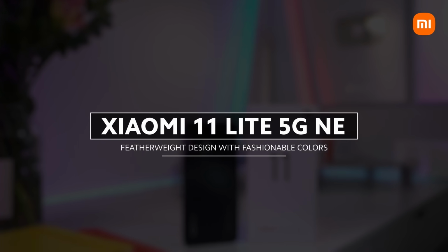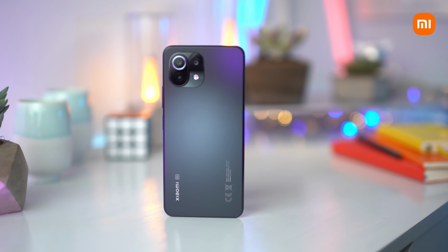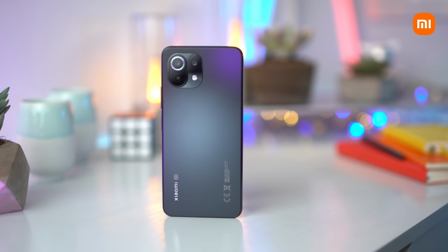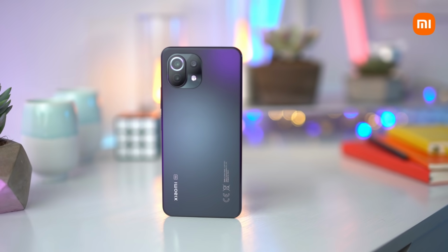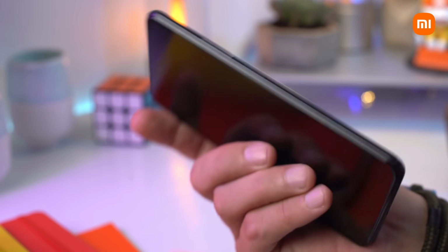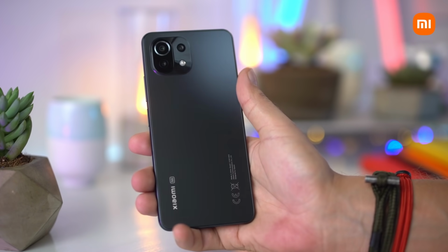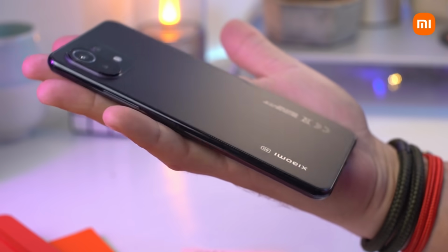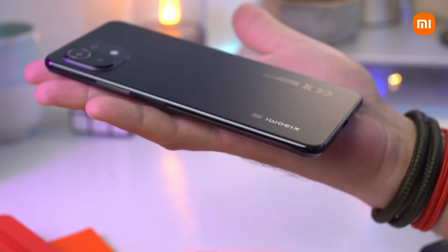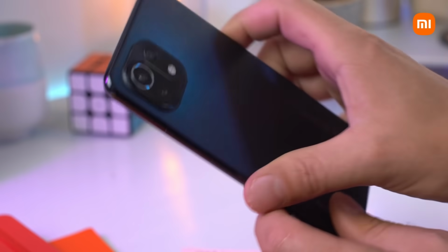And last but not least, we've got the Xiaomi 11 Lite 5G NE. This is a more budget-friendly but fashionable smartphone, and what I really liked on it is its design. It comes in 4 colors, although I have the black one, but the first thing I noticed on this one is how I really like the texture of the back. I noticed that it's super lightweight and very, very slim. Being only 6.8 millimeters, it's probably one of the thinnest phones I've ever used.